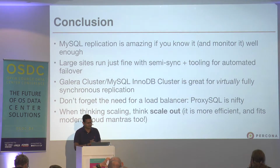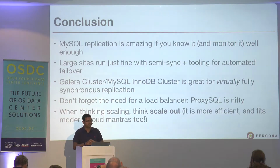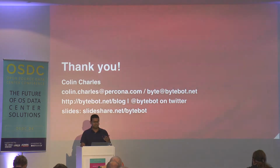Replication is extremely amazing if you know how to use it and monitor it well. With global transaction IDs, you have great operational usability. Large sites just run fine with semi-synchronous replication. Don't forget the need for a load balancer like ProxySQL. And when you're thinking scaling, think scale out, not scale up.